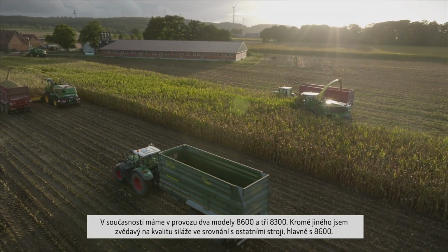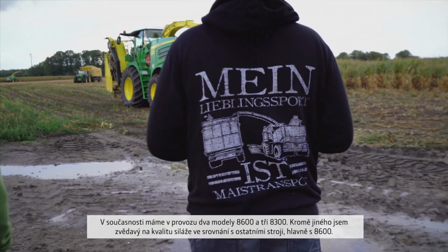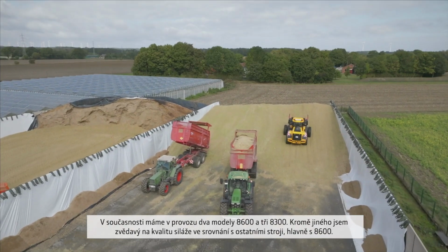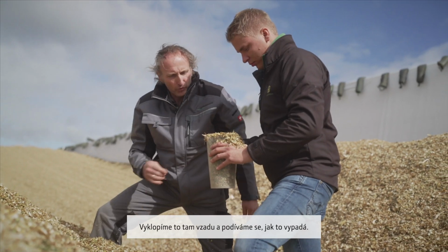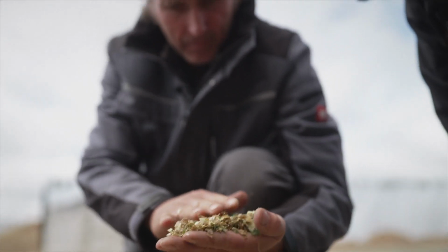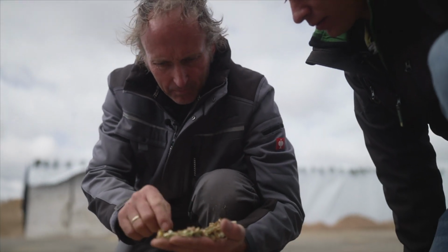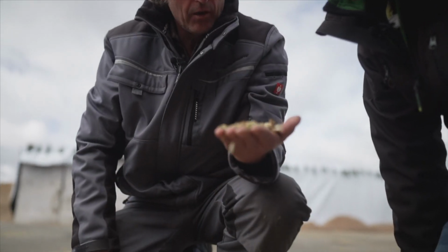At the moment, we have 2 8600s and 3 8300s running. And I'm also curious to see how the silage compares to the other machines, especially the 8600. We'll tip it out back there and see what it looks like. The silage looks good. And the kernels? Nice and ground. Looks good. Perfect. Super.